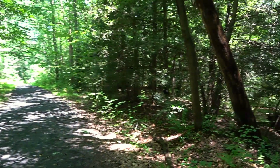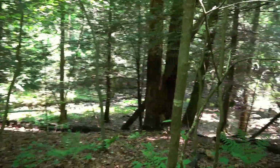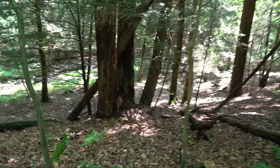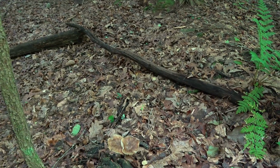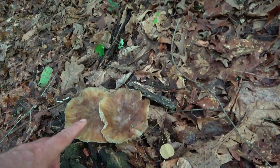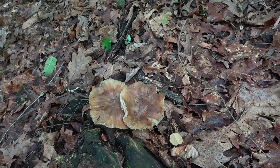I was just going to tell you more about that woolly adelgid beetle, but I just found some mushrooms over here. Hasn't been a really good mushroom year yet, but there's some right here. Not sure offhand what variety these are, but there you go. Add some mushrooms to this bug video.